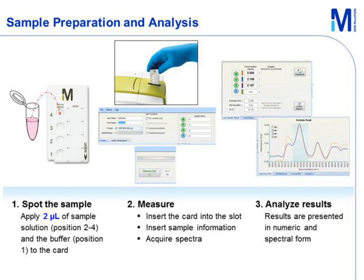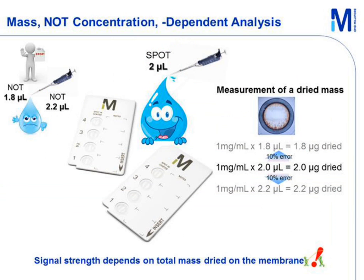Let's start with very important information, and I mean the fact that our analysis is not concentration, it's mass dependent. The sample is spotted on the card, dried, and analysis is performed on the dried sample. So we are asking to spot 2 microliters, and exactly 2 microliters. Spotting less or more will lead to errors and inaccuracies in the quantitation.